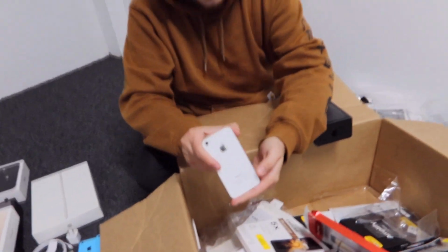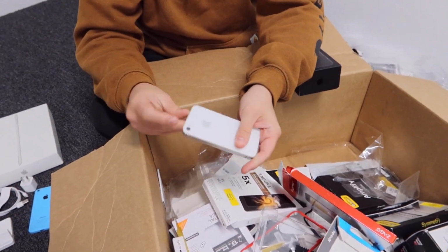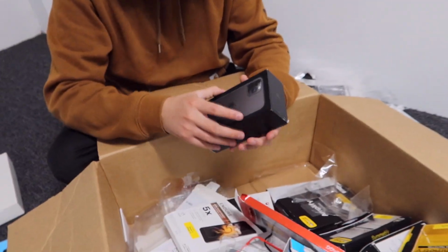Crazy, guys. We found an iPhone 4. Yo, that aesthetic, it's literally brand new, like not even touched. There's a crack here. You know what, guys? Ignore that, and then it's beautiful. And now we also end up finding an iPhone Pro box right here.